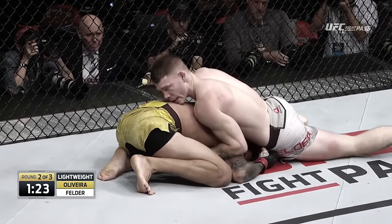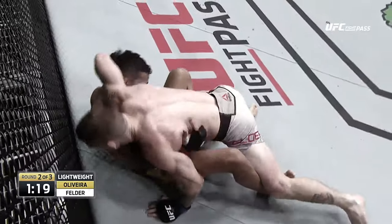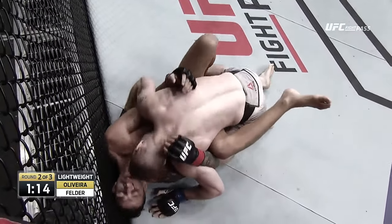You're right though, Oliveira deceptively strong. Deceptively strong with his grappling. And he's very technical as well, so he's always in a good position to use leverage. Those long arms help a lot.